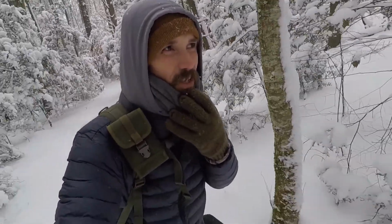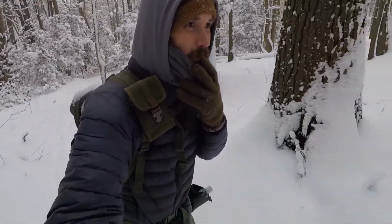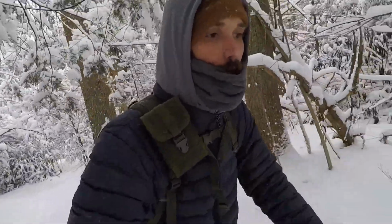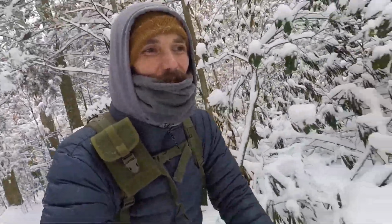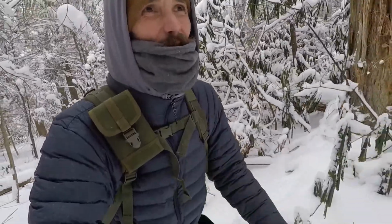This face mask has been working wonders. It's keeping my warm breath on my face. So far my gear is perfect. I'm already hot, if you can believe that. I don't know what the temp is, because I don't actually have cell service out here. I was on 1X, so I couldn't get the weather app to work. But it feels like it's probably about 15 degrees. I don't think it's any colder than that, but 15 is cold enough.